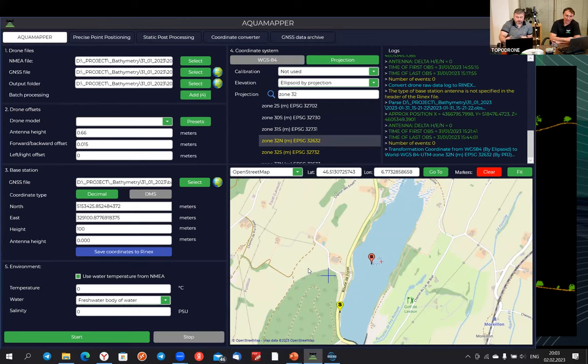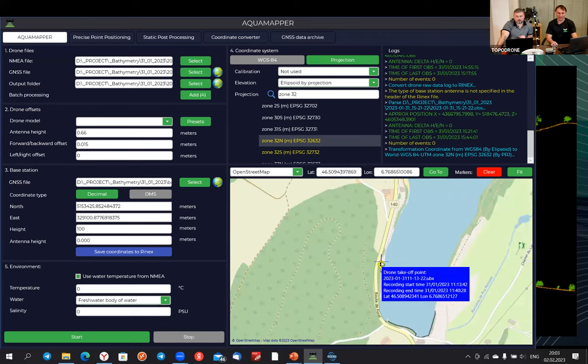Okay, so I just upload 5 flights to one batch processing option. And in the software, you will find the base station position. We just downloaded virtual RINEX data for the central point of the lake. It was generated from several base stations. And we can see the starting point of our flight here. And after that, we start data processing.